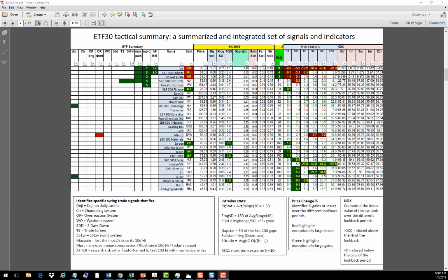ETF 30 tactical, see the weakness in the VIX. Lots of strength down here in the metals and mining. XME resumed its upward pull. I would look for more strength out of those and reward that immediately. Brazil continued to do well. And looking for some fractional gains in Mexico. So the Mexico, Brazil, Latin America story is still continuing to improve. We're earlier in the life cycle of that than we are in some of these other sectors.